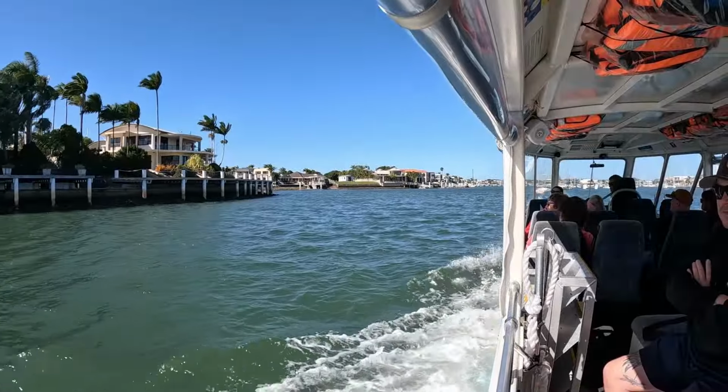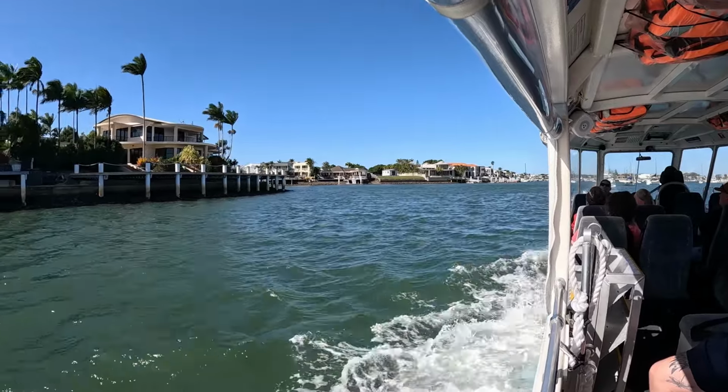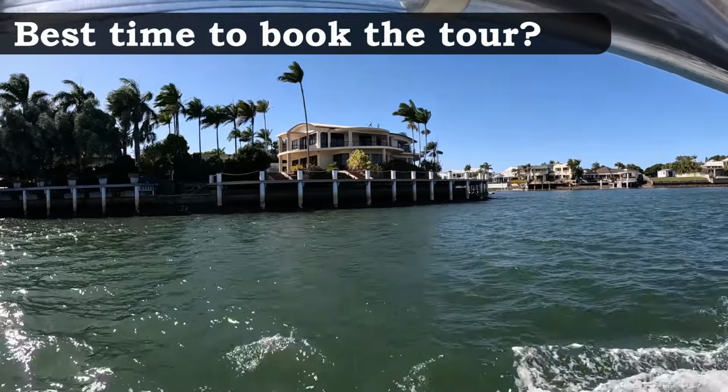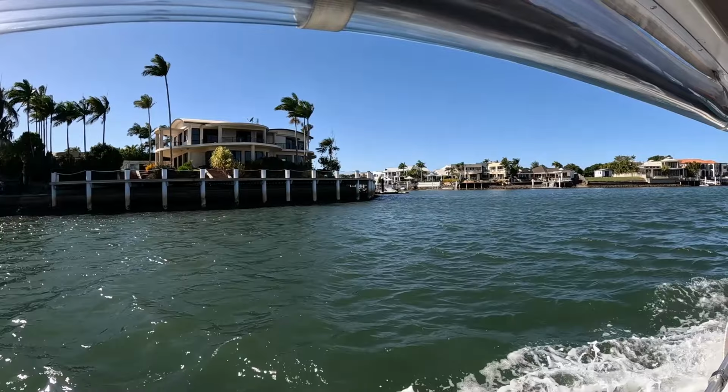The information alone will help you learn about the region, and this is not something you'll find out from driving around on your own. Honestly, the Aquaduck tour could be done at any time of year and at any time of day, but it comes down to your personal preference and availability.